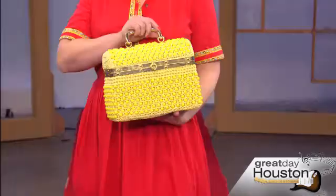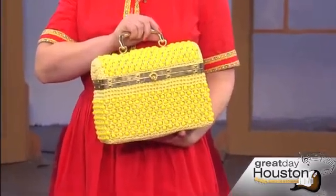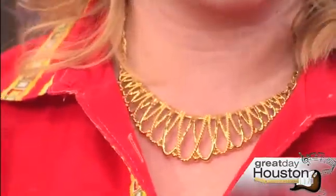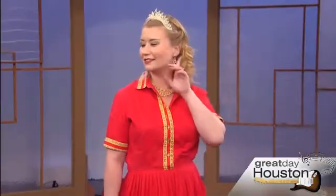She's got a 1960s beaded mod purse. Awesome. Lots of color. Accessorizing everything. She's also got the gold filigree necklace. Matches the buttons on the dress. And of course, she's got the crown, her beautiful tiara. And then she's got some gold cluster earrings, which again tie in that gold.